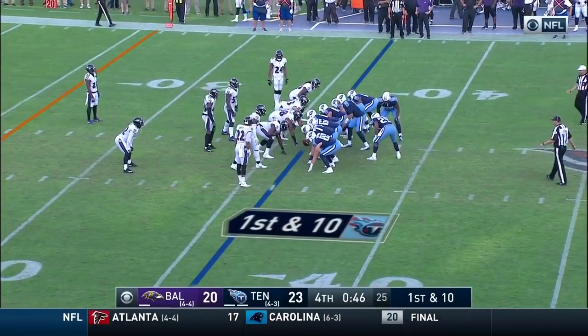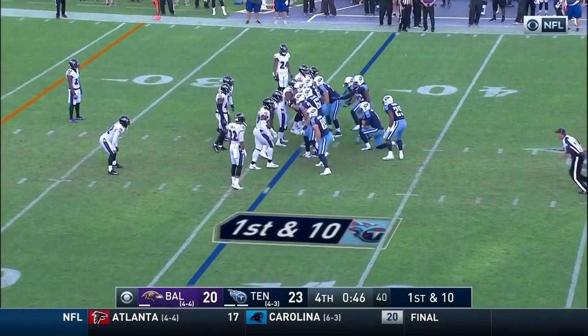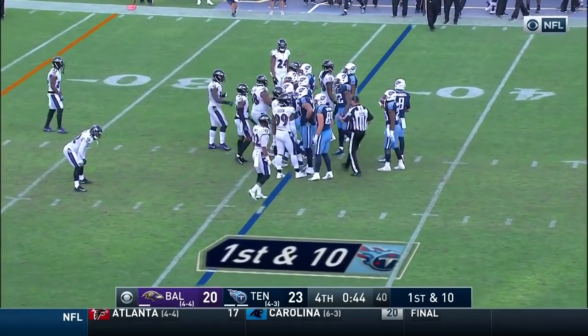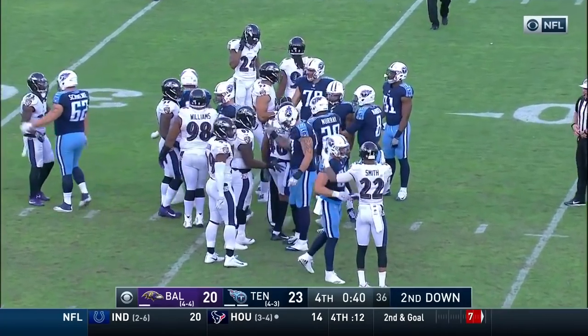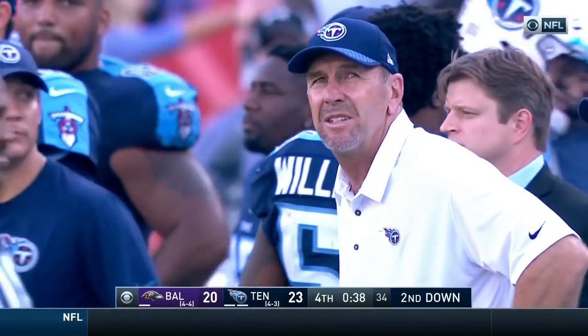Being a first place bout with Jacksonville in the south. To a knee he goes. And that is all she wrote in Nashville on this 80-degree afternoon.